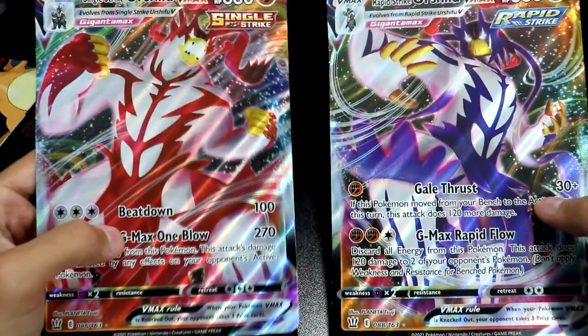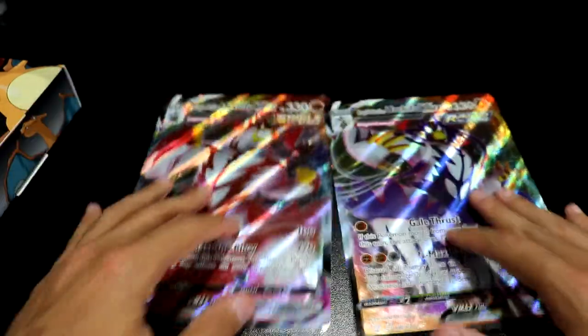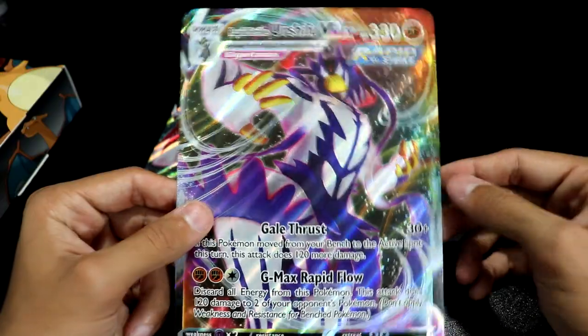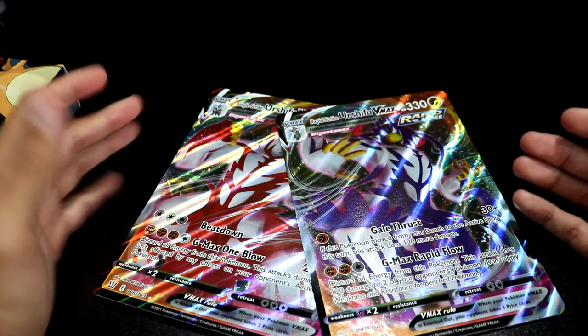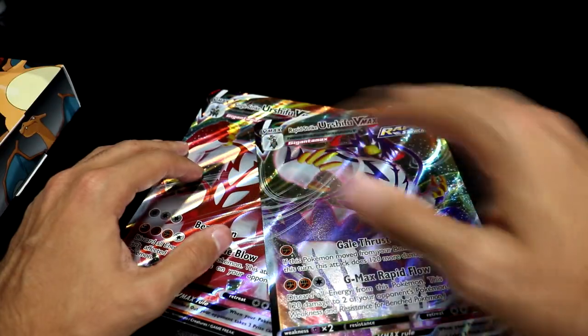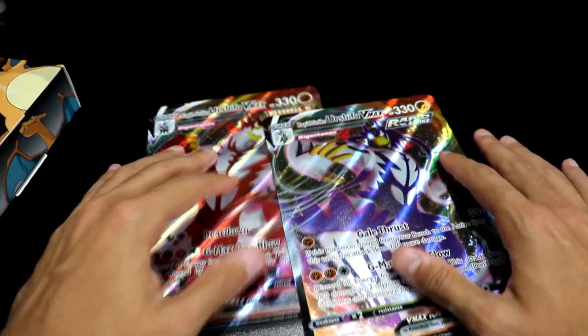But yeah, back to this opening. I'm very pleased with how this opening came out to be. Again, you're really not getting anything cool or out of the ordinary other than like these jumbo cards and a whole bunch of Sword and Shield packs. Some of the better ones, I guess, Darkness Ablaze and Vivid Voltage are pretty cool. Battle Styles is very eh. But yeah, for the deal I got them at, can't complain.